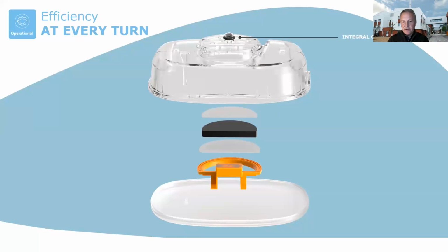This is our canister design, and we call it a smart canister. It's got several features I'd like to talk to you about. One is an integral O-ring. That may not seem too fancy, but in our previous product, that O-ring was on the device itself, not in the canister, and it would wear out over time, which caused it to need annual maintenance. Because we put the O-ring onto the canister now, the device doesn't need annual maintenance at all. So that's a good innovation.